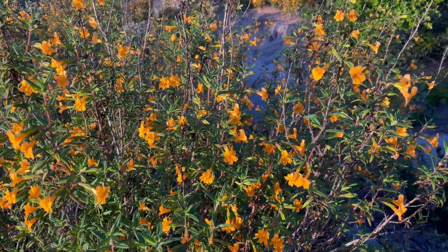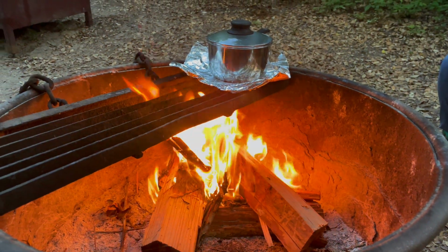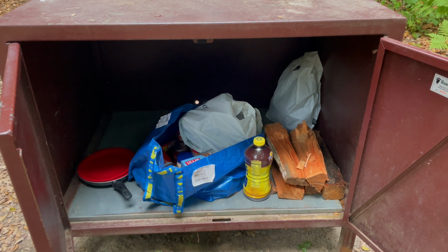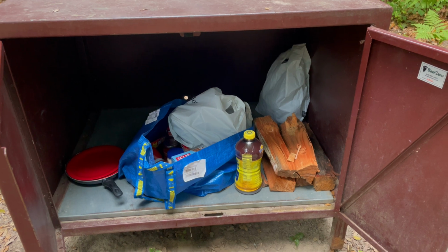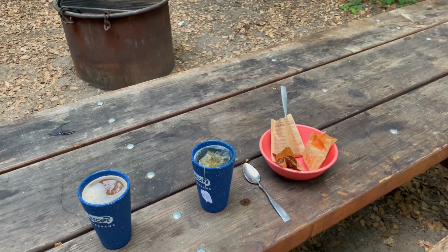Sticky monkey flower. Oh no. Nice bear locker they give us here for our food. Here's the morning breakfast.